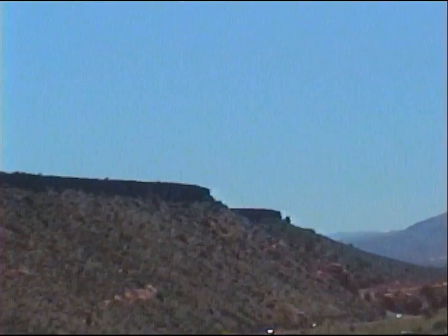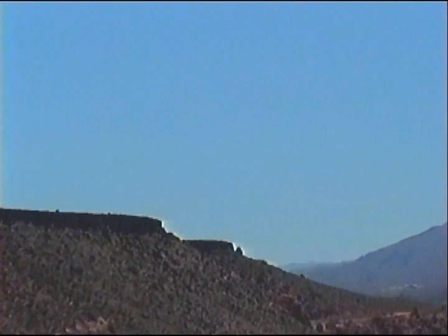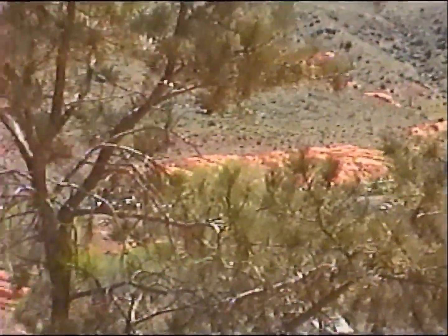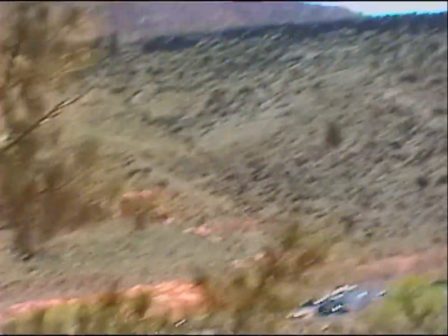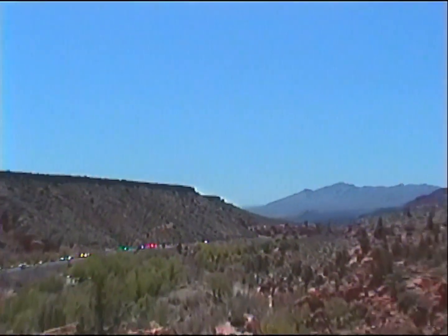And the road back there is the road we took to get in. We might circle back around, or we might just follow the road. And then just kind of see where it leads us.